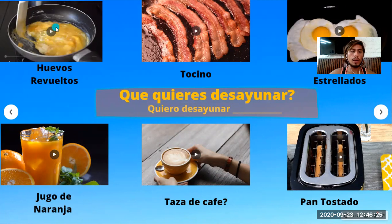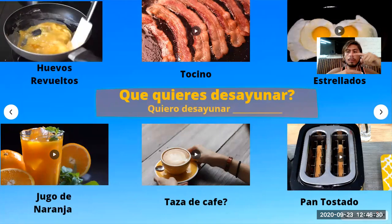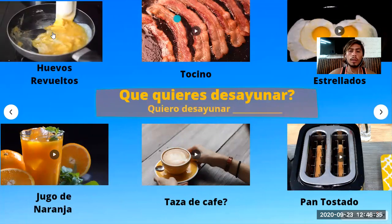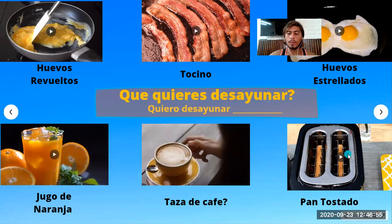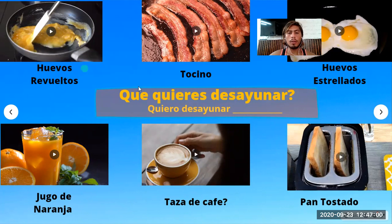So we have huevos revueltos. And remember, revolver, like the gun, revolves, because revolver is to mix in Spanish. So huevos revueltos, tocino, huevos estrellados. Remember, estrella means star, and dos means two, so it means like starred eggs, right? Huevos estrellados, jugo de naranja, una taza de café, y un pan tostado. So again, try repeating all of them on your own.